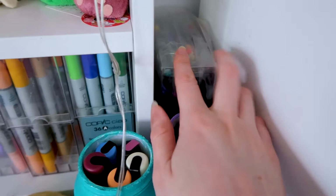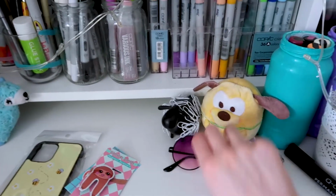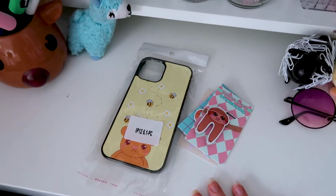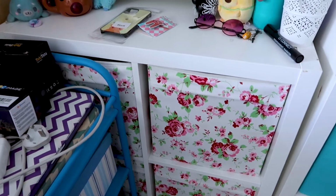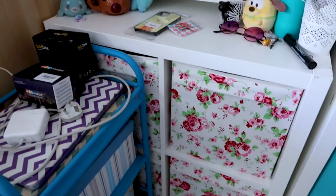Back here are some brush pens and small Posca markers. Got my sunglasses just because it's easier just to keep them downstairs. And here are some of my new products which I'm going to take photos of later this week and get up on my store. This is another Kallax which has all my jumpers in, so this would usually be kept in my bedroom but is kept down here for the moment.